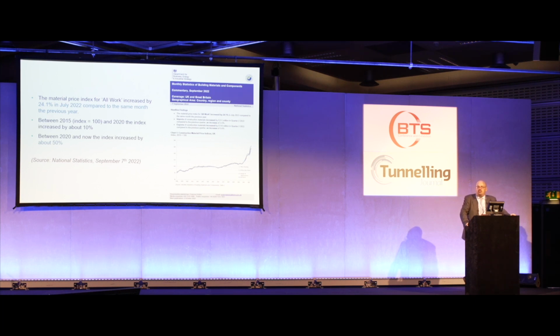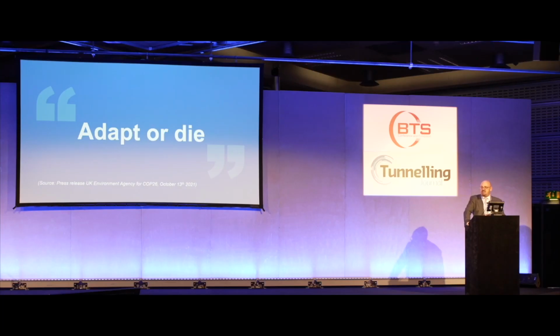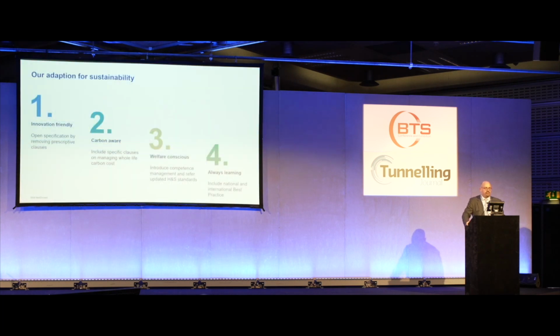But still, it's not a complete black swan event. It's risks. But then on the other hand, who would have foreseen it? And how can we really prepare for that? The solution from the Environment Agency is adapt or die. This is an official statement from a UK government agency, released for the COP26 in 2021. I think we are, luckily as tunnelers, quite experienced with changing conditions, whether in the ground or otherwise. So I think we can rise to this challenge.